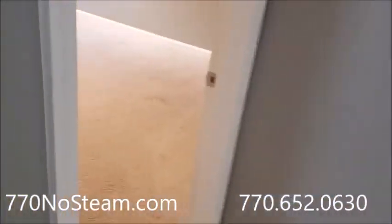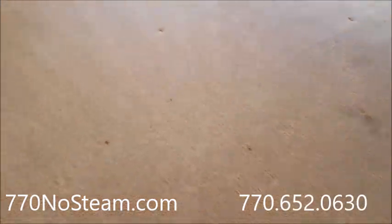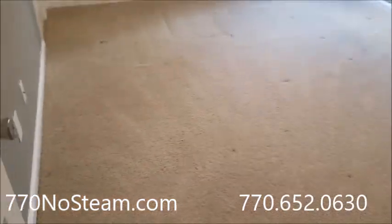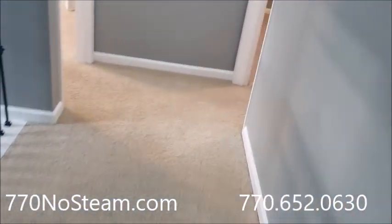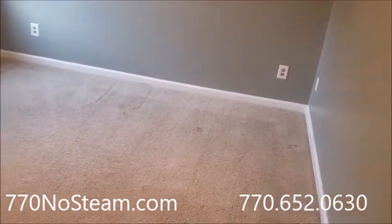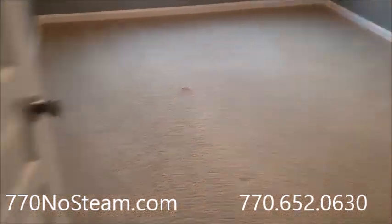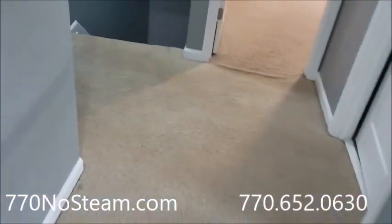There are 4 bedrooms up here. There are some red spots. I already told him these kinds of things were not coming out. He said that he expected them to. But there are 3 secondary bedrooms, and then another red spot. And then the master, of course.